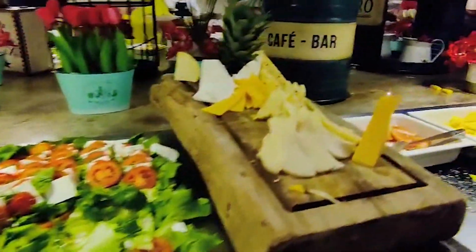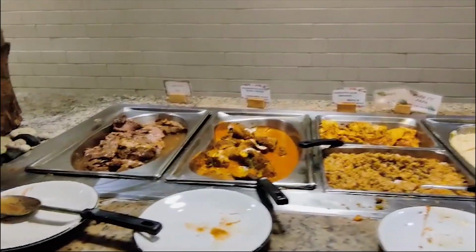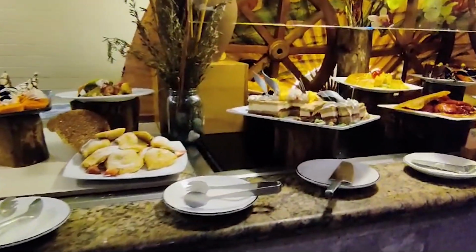All of the restaurants offer a couple of beers on tap. I believe they were Dos Equis, and there are also house wines included with your all-inclusive, 2 house whites, a Sauvignon Blanc and a Chardonnay, as well as 2 reds, a Merlot and a Cabernet Sauvignon.